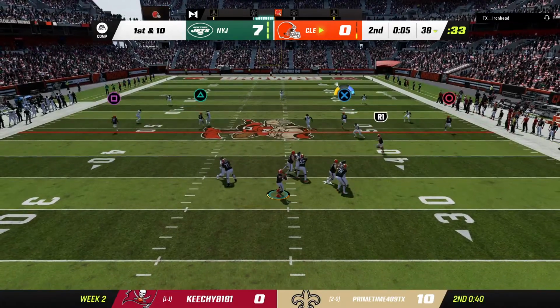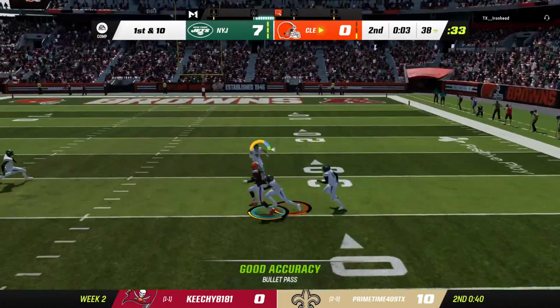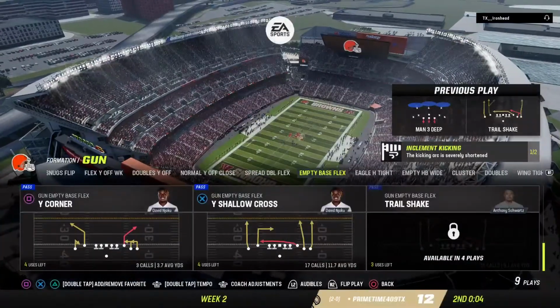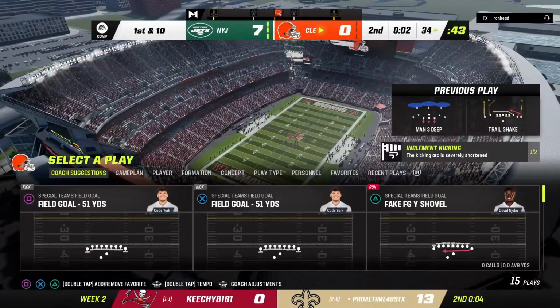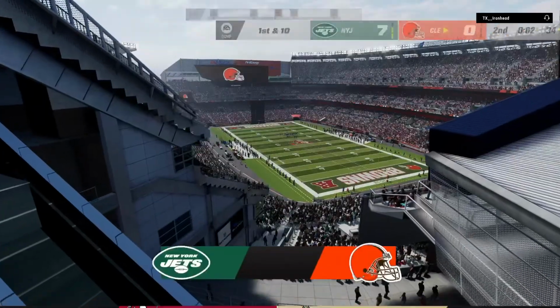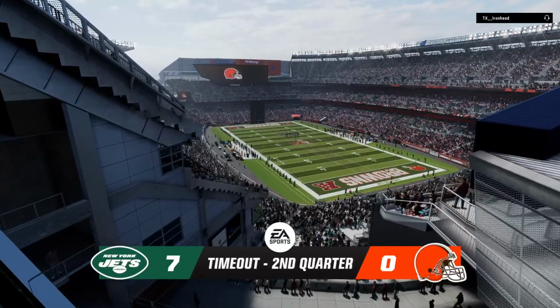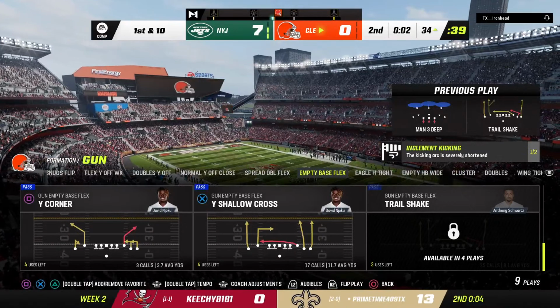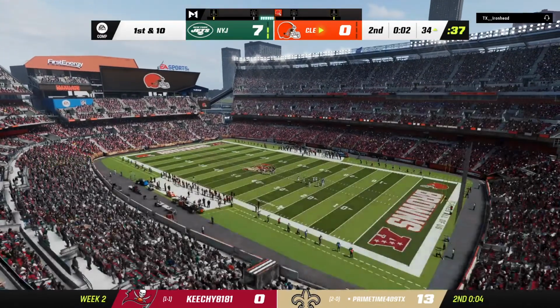On 1st down, it's Watson, and that is taken in by Njoku. And we're going to get a timeout with 2 seconds remaining in the 2nd quarter. So with 2 ticks left here in the half, on is the field goal unit. And now we'll get a late timeout as it comes in the waning moments of quarter number 2.